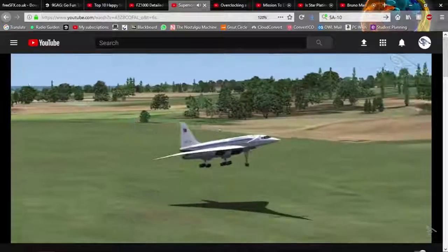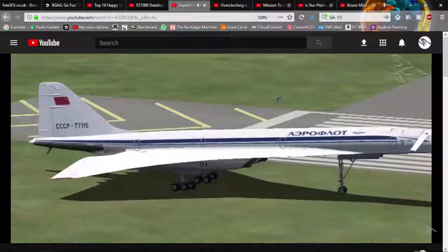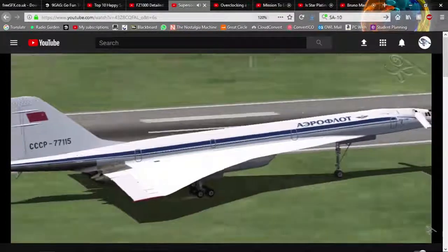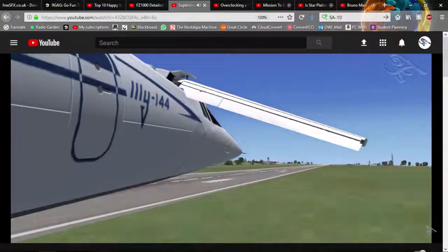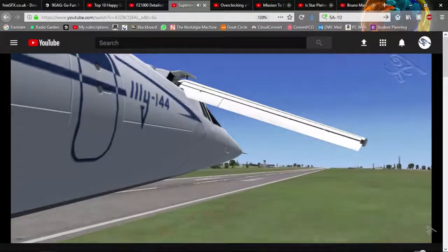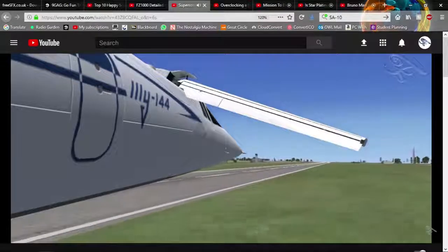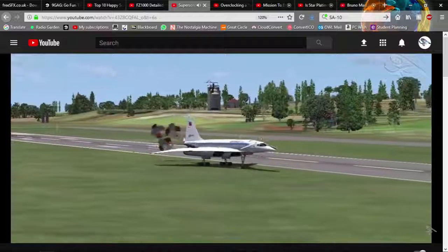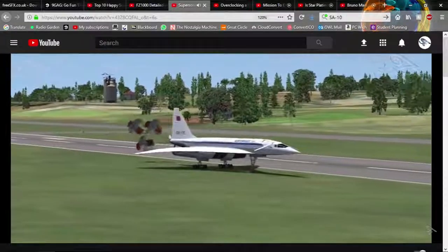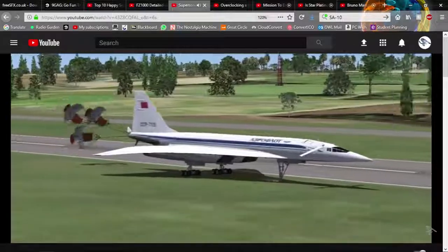Okay, this is the second TU-144. This is the second XB-70 flight. Look, see, we're still somewhat flared. And now we're settling. Check out the nose gear in the next shots. Yes, the first time I did this flight, I ended up in Barbados. Yeah, and I landed in Barbados. See, there it is. The nose wheel is sinking.